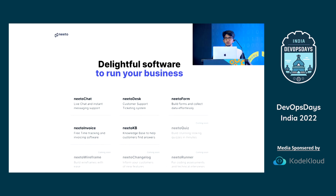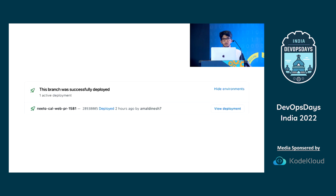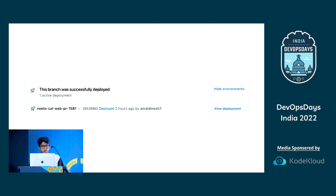And one of the things that we use a lot while building Neato is the PR review app feature of Heroku. So basically a review app is an ephemeral deployment that is created when a PR is opened in GitHub, and this particular deployment would be deleted once the PR is reviewed and merged. The main reason that we want this sort of deployment is to run tests against it. So we use Cypress for end-to-end testing, and all the Cypress tests are run against this particular deployment. And we make sure that all the tests are passing before we merge the code to the main branch.